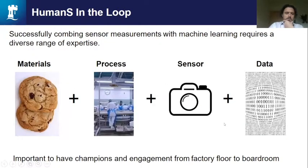I just have to speed up a bit, but if you're going to use data-driven sensing, so combining machine learning and in-process sensing, it's really important, I think, when we focus on Industry 4.0 or automation, we think about the technologies, but the key enablers really are the people. And in my experience, in a food factory, people understand the materials and they understand the process. Now, if you want to start adding these, you need people who understand the sensors and the data.